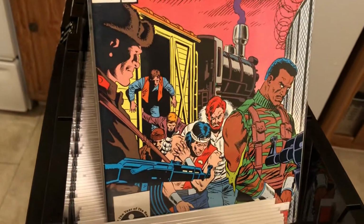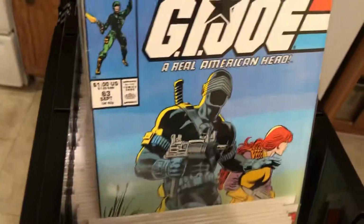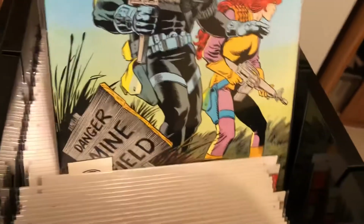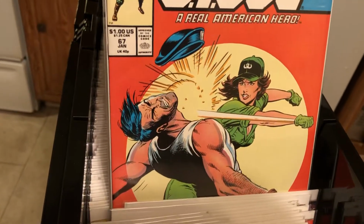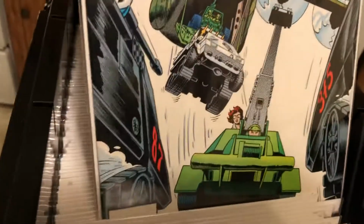Let's see, this is the continuation of that story. There. 63. Danger Minefield. Yeah. Hmm. 64. 65. Space missions. Kind of. It's going weird a little bit there. 67. Great shot. Literally. Did not like that vehicle.